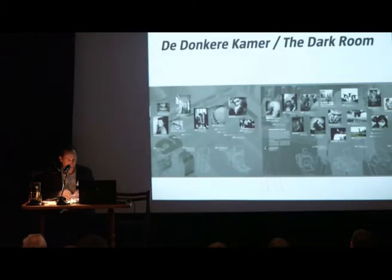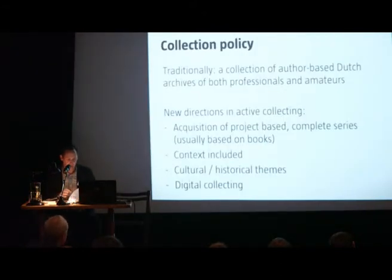There's a timeline, of course, with some small camera illustrations. And maybe later on I might show one or two of the clips. So traditionally, we acquired a collection of author-based Dutch archives of both professionals and amateurs.